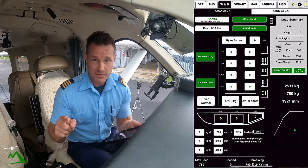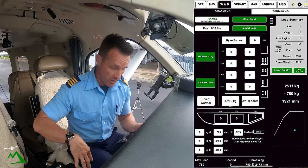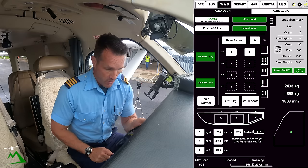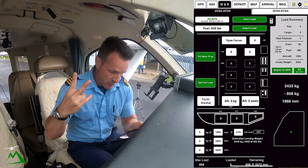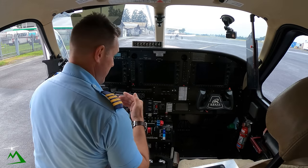We'll get to that in just a minute, because I'm waiting for my manifest to show me how much cargo I have on board, but I can at least get my seats ready. I basically just got these two seats. I think I have two passengers out there as well. Let's go ahead and do my walk around until I get my manifest.